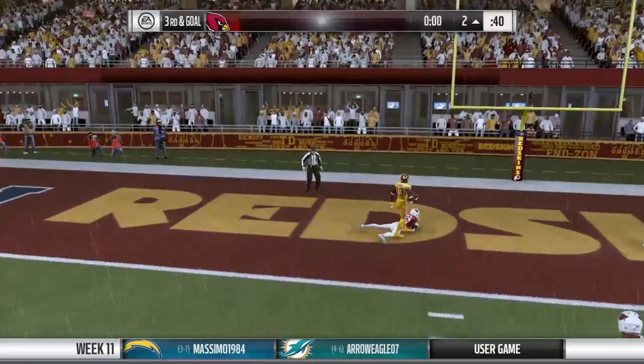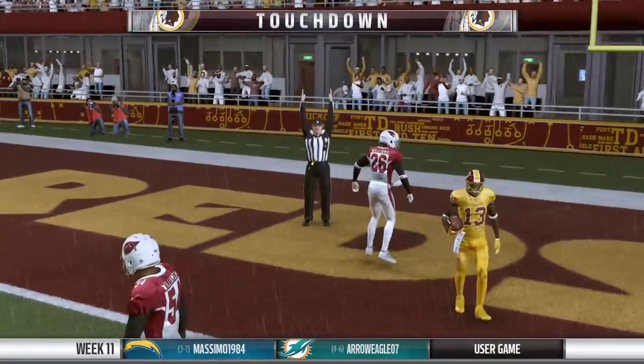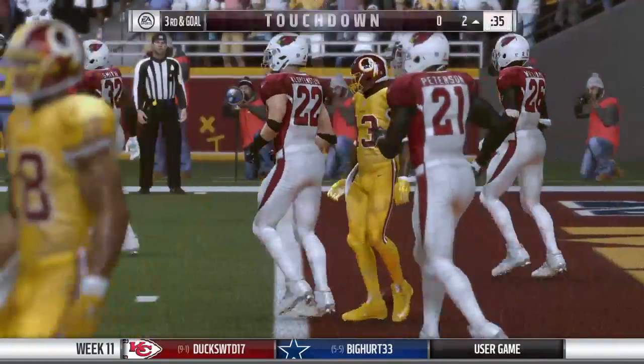And that is caught. Touchdown, Washington. DeAnthony Thomas.